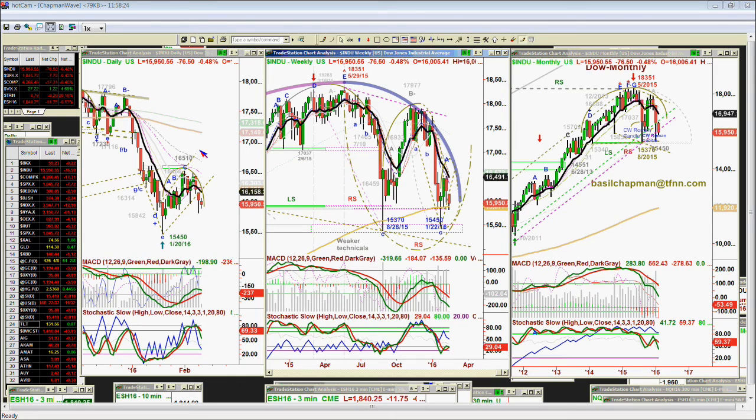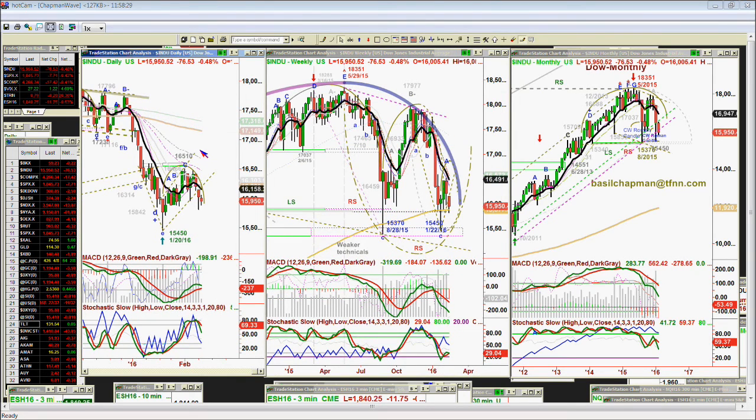I don't think the bounces will be more than bounces. I think it's lower lows and lower highs. You've got to be real careful here, and just watch that VIX index. If it stays up here in the 27 to 28 area, it's just tremendous selling pressure.